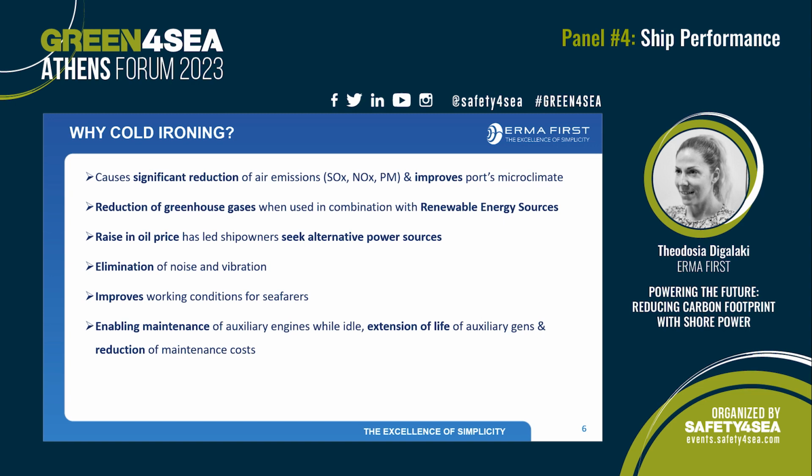Some other benefits are also, since the auxiliary engines are shut down, the life cycle of the auxiliary engines is, of course, extended, and the maintenance costs are significantly reduced, and the life conditions of the seafarers are getting better since there is no noise on board and vibrations caused by the operation of auxiliary engines.